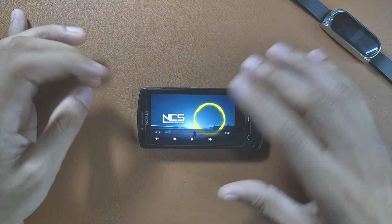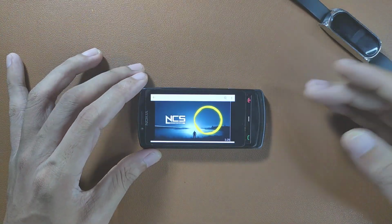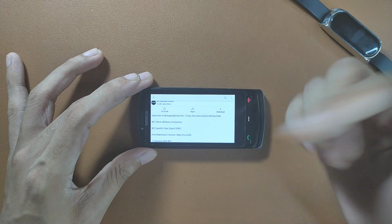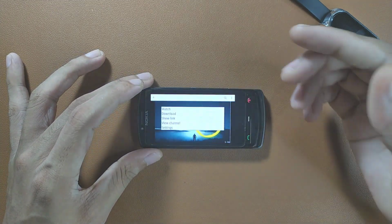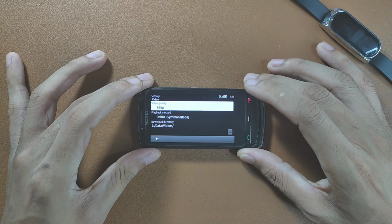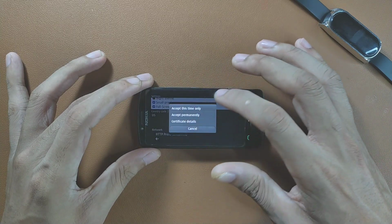So the JTube works similar to what you get experience from Android devices. So you can also download. The download option is here. You can just click and download the video, and you can select the download resolution from here. Actually, if we go here to settings, there should be an option to select the resolution for your download.